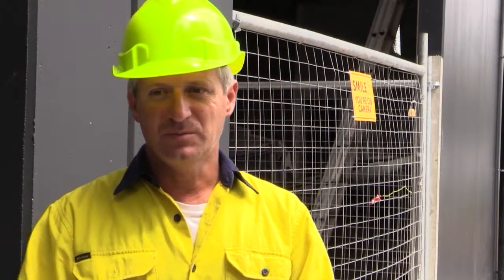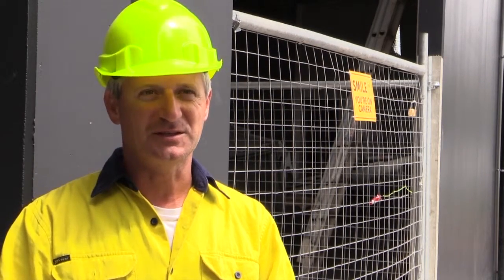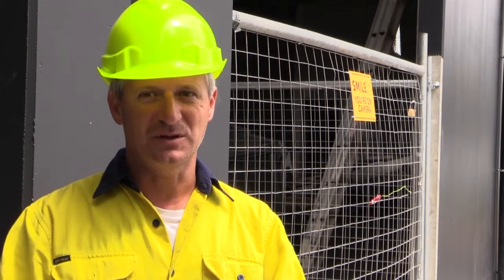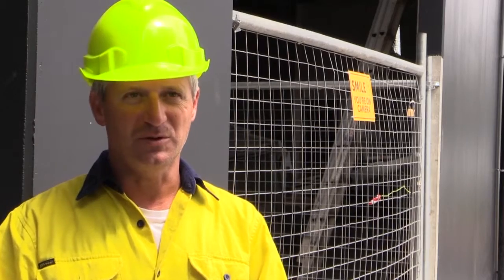So we're looking at columns, beams, precast floor planks, the hollowcore planks, wall panels that I think are up to about 16 tonne in weight, 14 metres tall. Yeah, basically everything that's concrete that's standing up here is by Hollowcore Concrete.